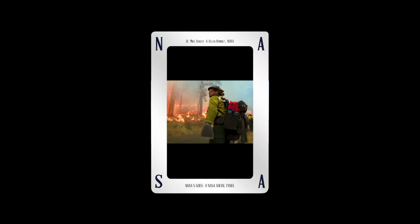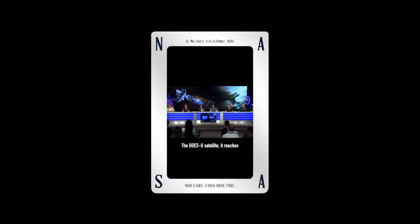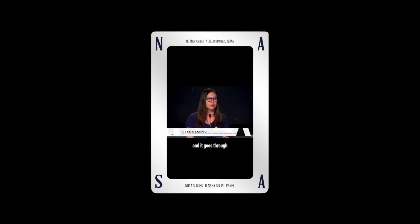Mike Ashby on X asks, will GOES-U be used for wildfire detection globally? The GOES-U satellite, once it reaches orbit, goes through a very rigorous test and checkout process, first on land, and then when it's on orbit. It takes about 6 months until it's handed over to NOAA. It will be monitoring the GOES East footprint. That roughly extends from the west coast of Africa over towards the western continental United States.